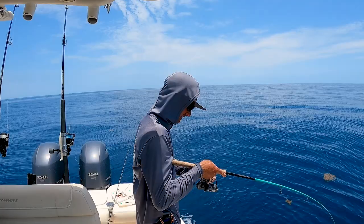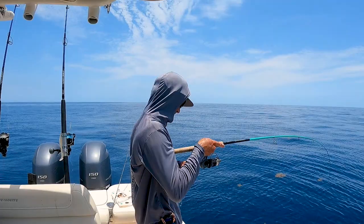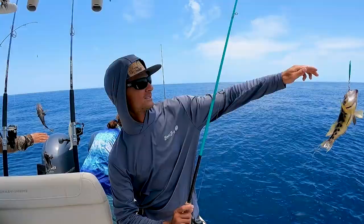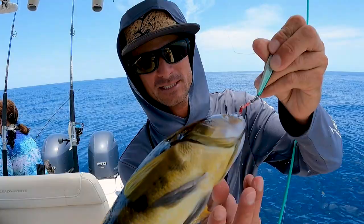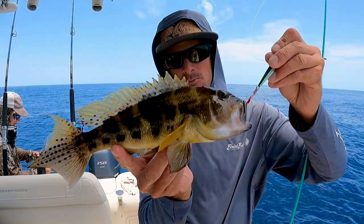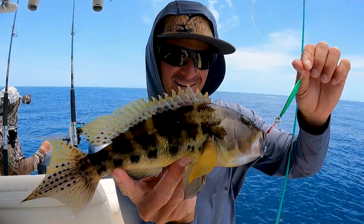On the micro jig. On the micro jig. Yep, I got the baby. Baby red? Red baby snapper. Baby red on the micro. It is a different kind of sea bass. I've always called them white sea bass. I don't know if anyone on here knows the correct name, but a little different than the ones we've been catching. Super pretty though. We'll let him go.